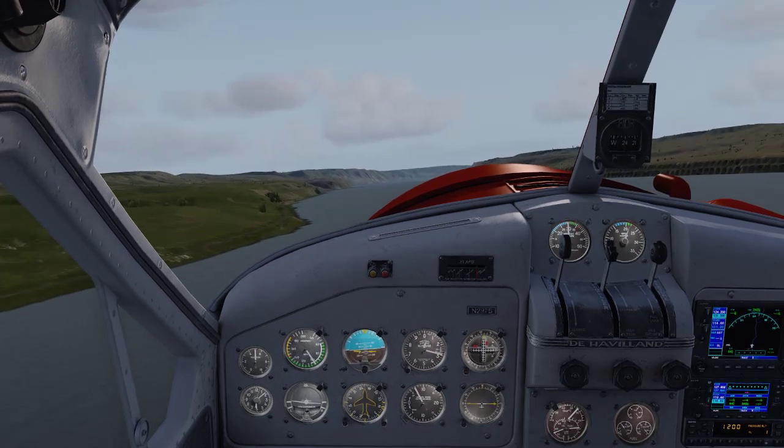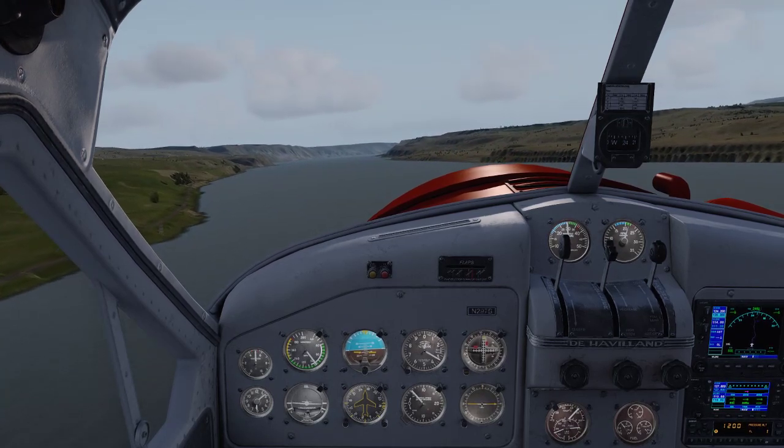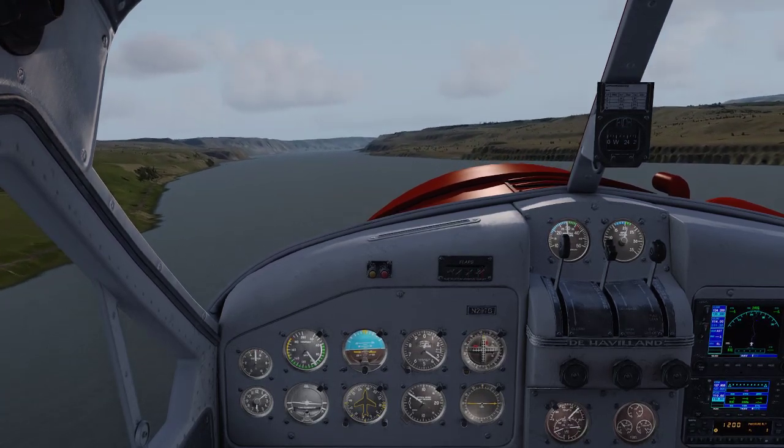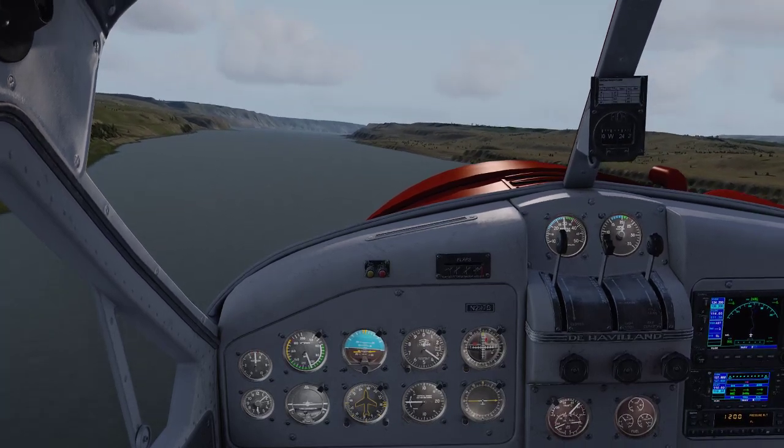Cherokee 36 Whiskey, you said RNAV for 30 via city. It'll be RNAV 12 via cities. Cherokee 36 Whiskey.